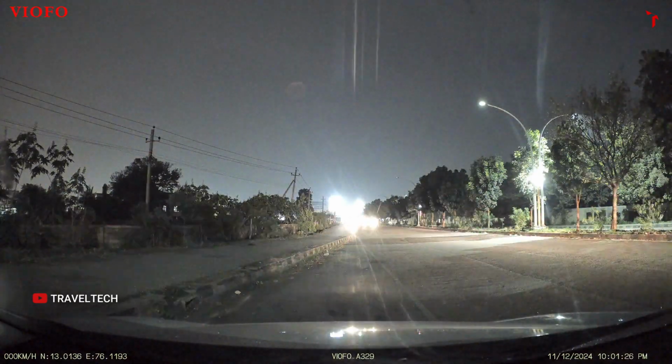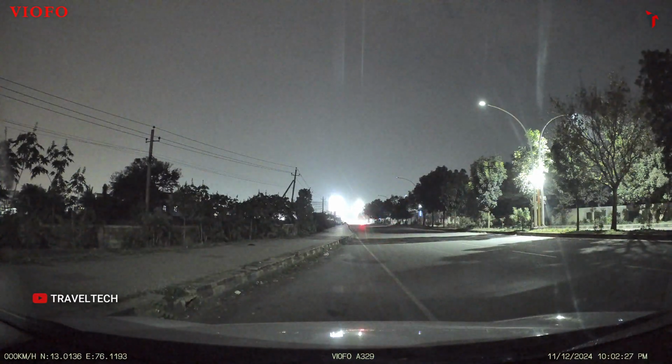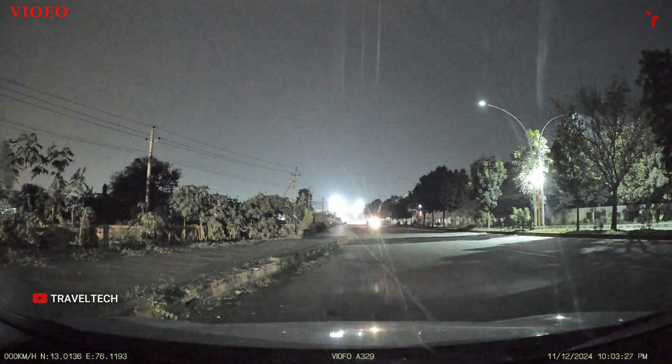The super night vision feature on the VIOFO A329 removes that problem and gives you super bright, super good looking night parking mode footage. I'm very happy to see this feature in this camera, and I'm hoping many other dash cameras will also start to get this feature, because this is a very practical and useful feature for those who are specifically looking for some good parking monitoring footage.